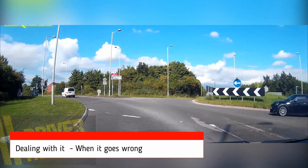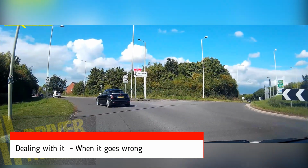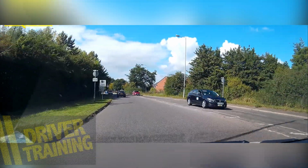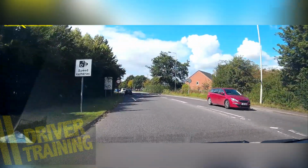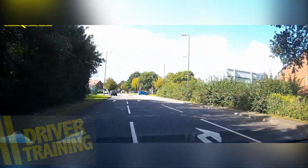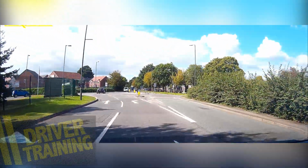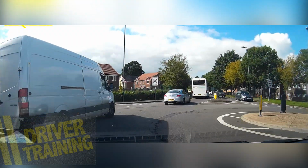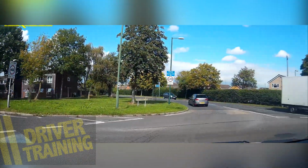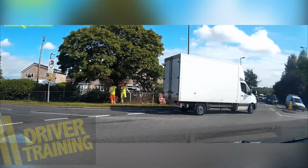Well, here's an example of that. This pupil was on test. She was in the left hand lane, didn't realise till the last second, so she stayed in the left hand lane, went left at the roundabout. The examiner asked her at this roundabout to go right, fourth exit, which brings her round and back on herself.